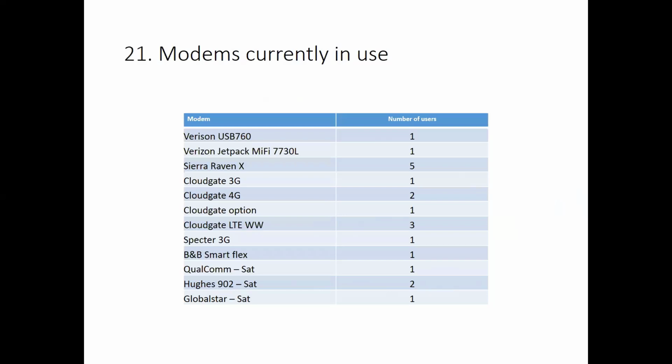And I think there's only a few 4G modems out there right now. And I don't know what the situation is with the SAT modems, but we've gone through a few different types of modems. There's Qualcomm, Hughes and the Globalstar are the three basic SAT modems that are being used. But the current modems, I guess it's not a really exhaustive list, but it's either CloudGate, Verizon, and then there's a few other ones that I've never heard of before. So there's not a whole variety of modems, and I don't know if that really matters or doesn't matter. That's not my area of expertise. Hopefully somebody can figure that out.